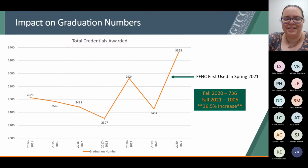And I think the next slide, yeah, this is my favorite one. It's very rare when you start any process that you get instant results. Most of the time when you start something new, you have to wait a couple semesters to see if it's actually beneficial or if it had the impact that you wanted. With Finish First, it was instant. So we started Finish First in the spring of 2021, and you can see that from fall 2020 to 2021, it increased by 36.5%, which is a large percentage.